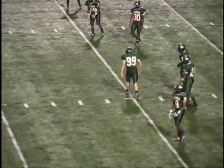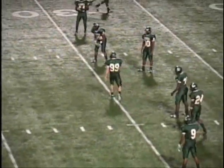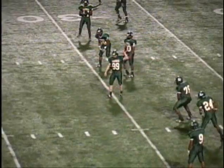Welcome back, everyone. 14-0 Longview. Well, Longview's had the ball twice. They've got two touchdowns. That one was a 65-yard run by Aaron Johnson, a three-play drive that covered 80 yards. And with 4:44, Longview's got the 14-0 lead.